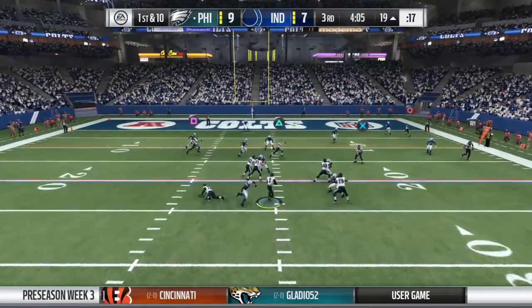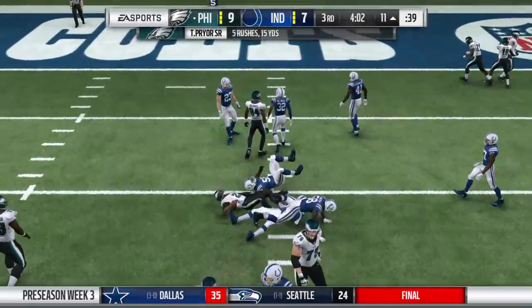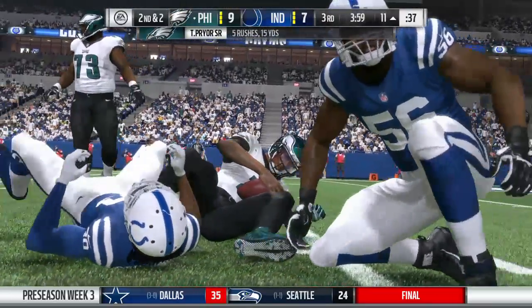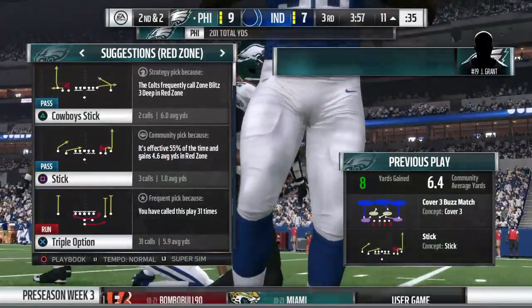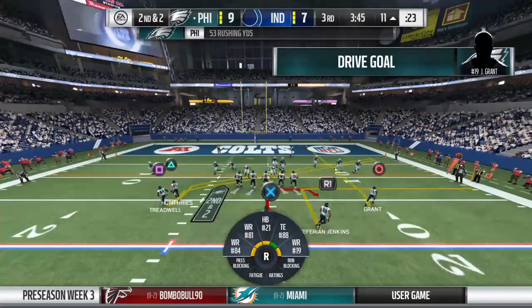Now on first down, he'll drop to throw it. And he's brought down just outside of the 10 at the 11. It'll be a gain of 8 yards, and that'll make it a second down. Inside 4 minutes to go, third quarter.